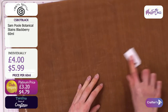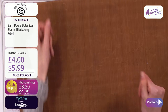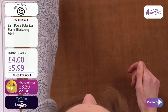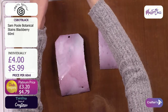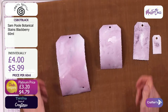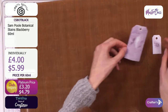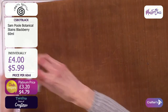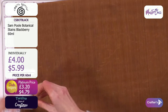So literally, we've got how many tags? Four tags. That's amazing. Four backgrounds, from what, a few drops of ink? Yeah, crazy, isn't it? I think it was about five drops of ink. So we've got one, two, three, and four, all from a few dabs of ink, which is absolutely brilliant. So much value for money. If you think you're getting 60 mils, and we've got all that from a few drops, it's crazy how long these are going to last. Absolutely brilliant.